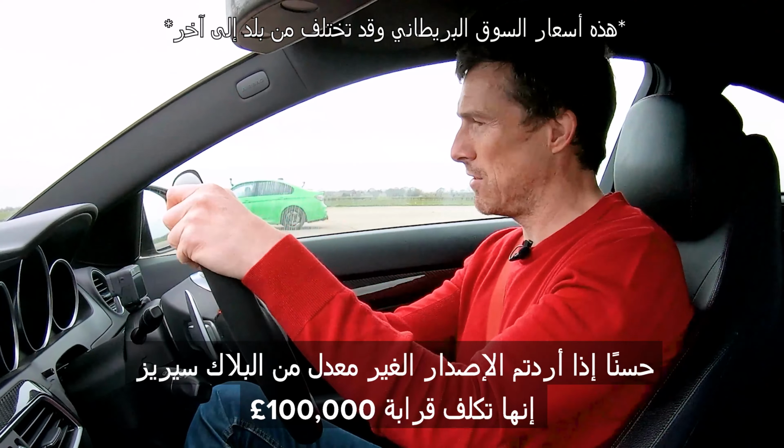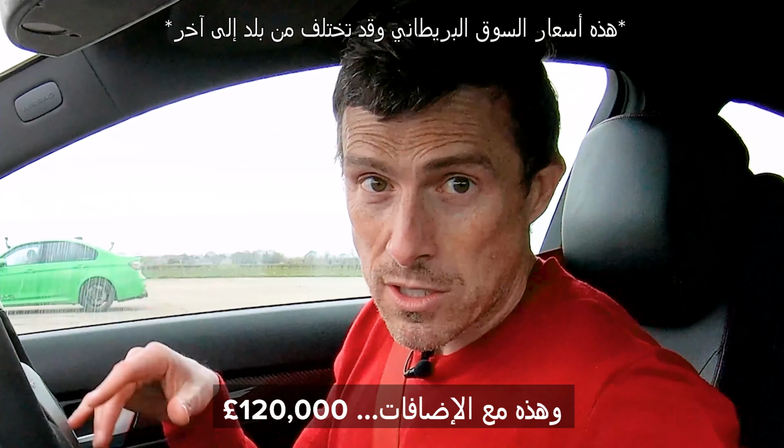Now, if you want a Black Series standard, they're about £100,000. This one, with the mods, 120 grand.